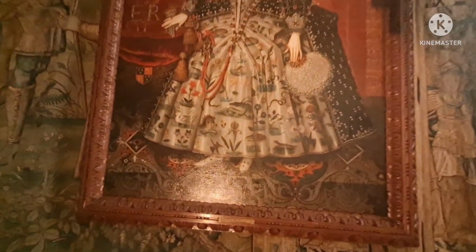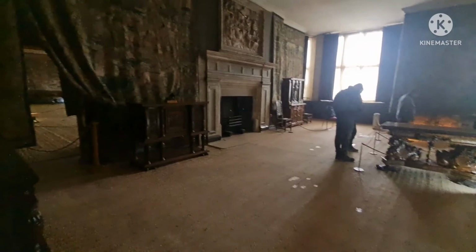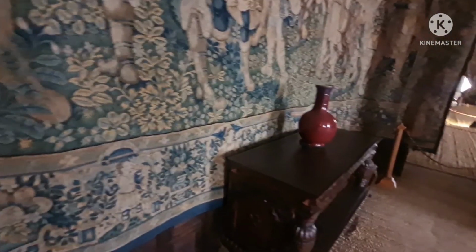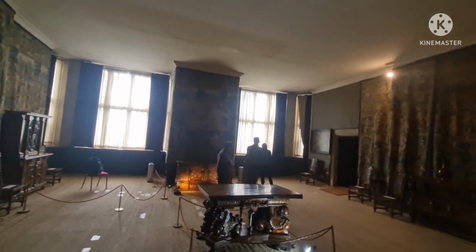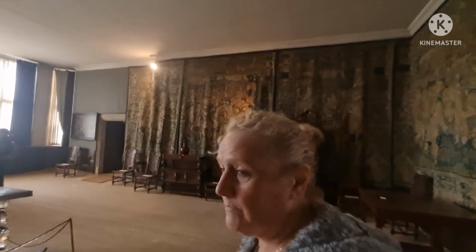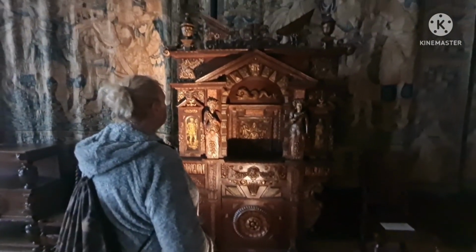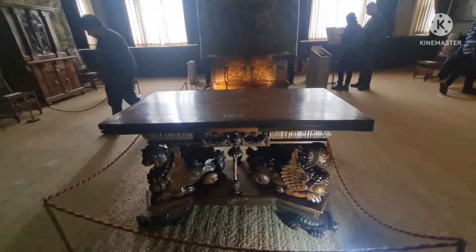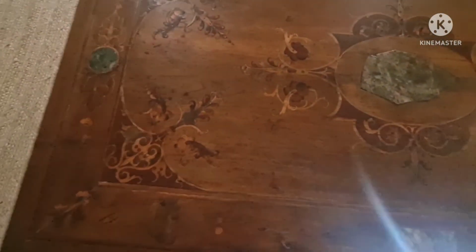It looks like base, yes. Now this is Queen Elizabeth I. This is the next room along. Diane's headed in the way again as usual. What is it? Northern or something?